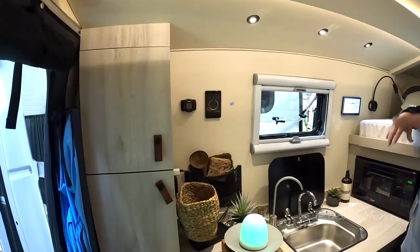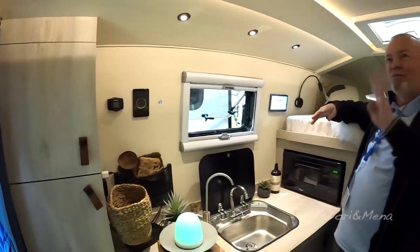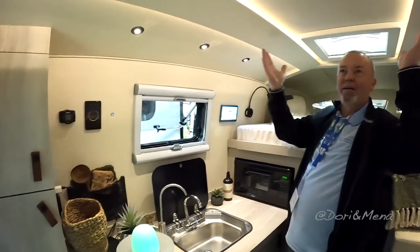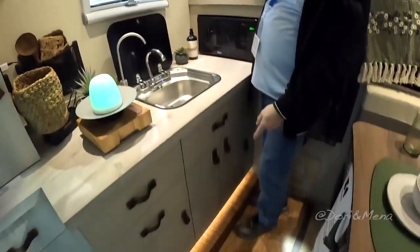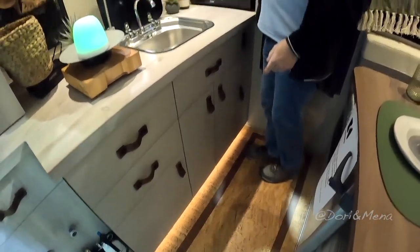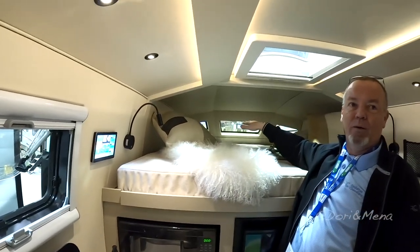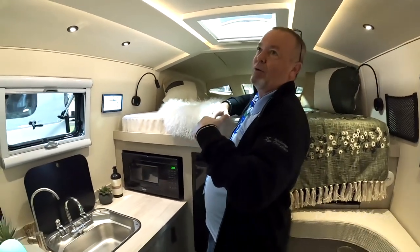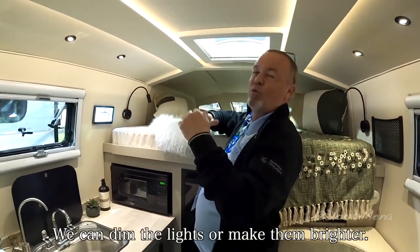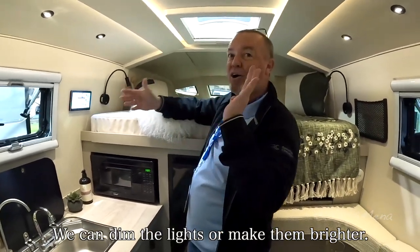This is the station control. All the lights, and there's four different zones: the center ceiling, the side ceiling, the LED on the floor under the cabinets, and the one which is in the bedroom. Okay. So we have four zones which we could put whatever we want.